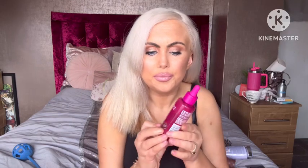It does really help your hair grow faster. It helps it be stronger. It helps thicken out any baby hairs. It's really good stuff, and it is about £10. I started using this again a few weeks ago, and it is really good. You can tell how much I've used of it already, but I just love this stuff.